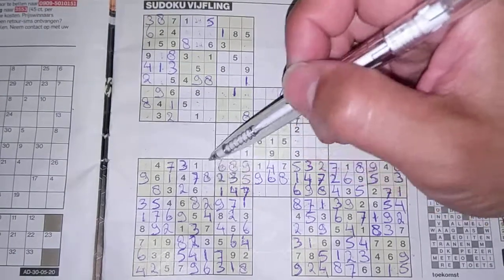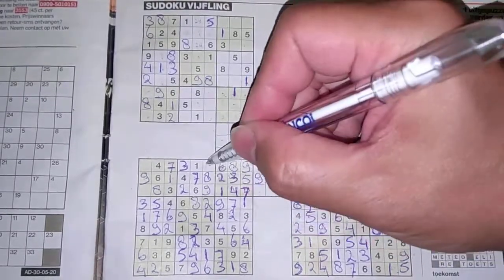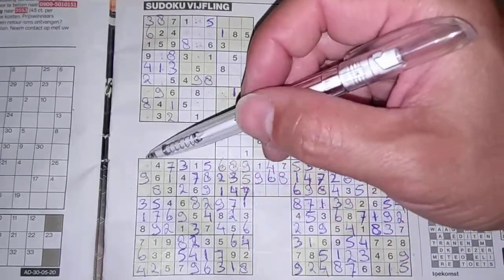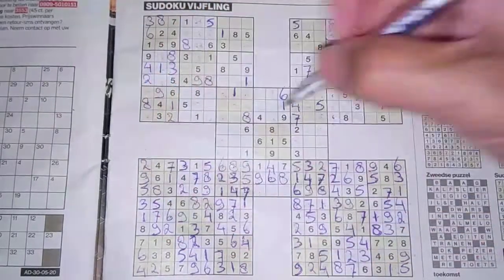Two numbers left in this big square for the numbers 5 and 9. We have a 9 here, no 9 there. 9 should be here, and a 5 goes there. Two numbers left in this big square for the numbers 5 and 2. We have a 2 here, no 2 there. 2 should be there, and a 5 goes there.